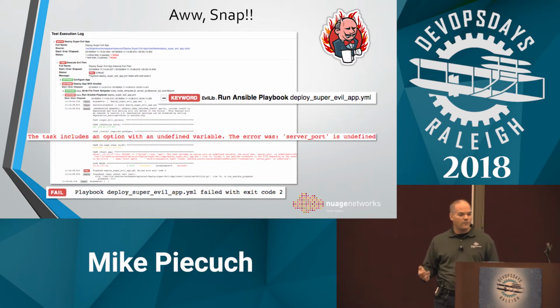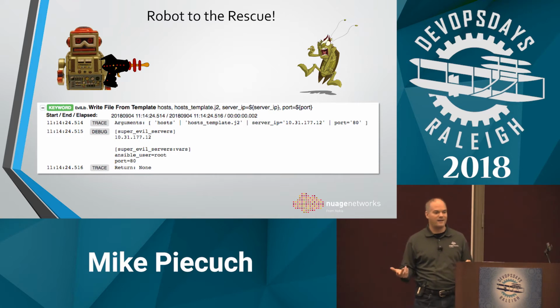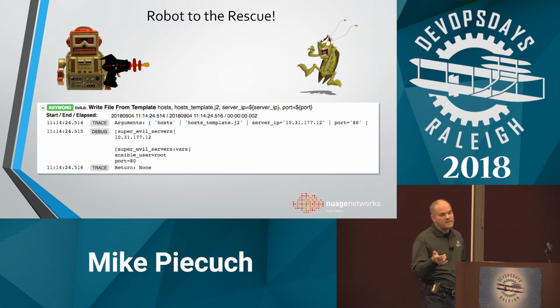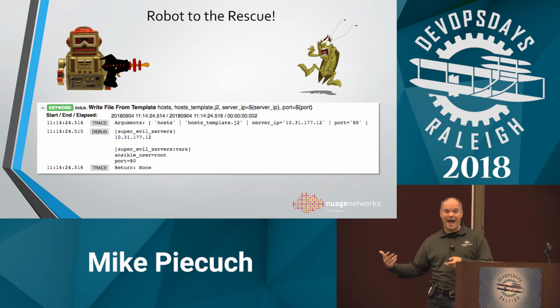So Robot's pretty good for debugging. I need to find out where this server port unknown variable is missing from. So you'll note that even though the keyword passed, I still get log output from Robot for write file from template. And this is the step where we were creating the Ansible inventory file. And you can see that the library actually even gave us the fully substituted file that got written to disk. This is very handy. You don't have to look at the code. You see what actually happened.